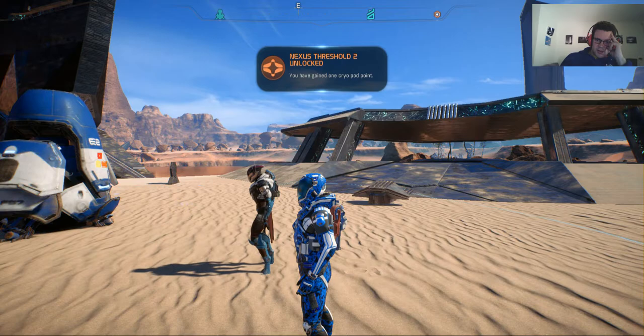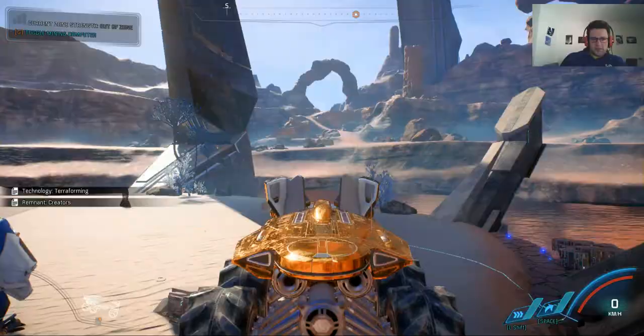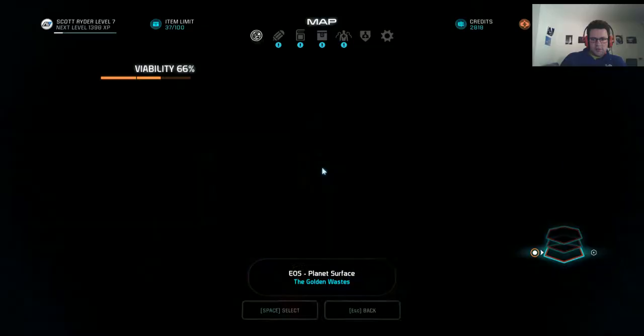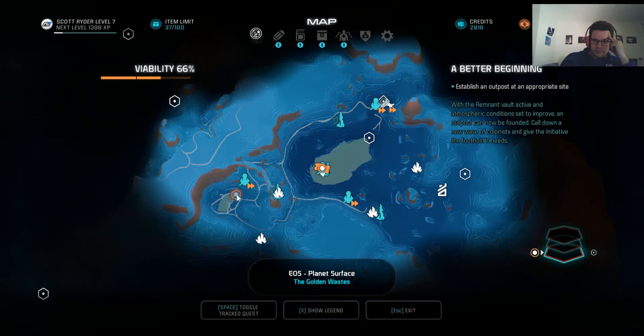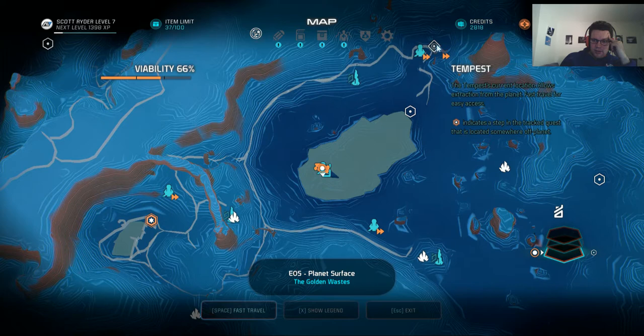Get one cryopod point, whatever those are. Snazzy new pinch up on my Nomad. Controllability, faster over points. Yeah, I think for now this is a good place to leave it.